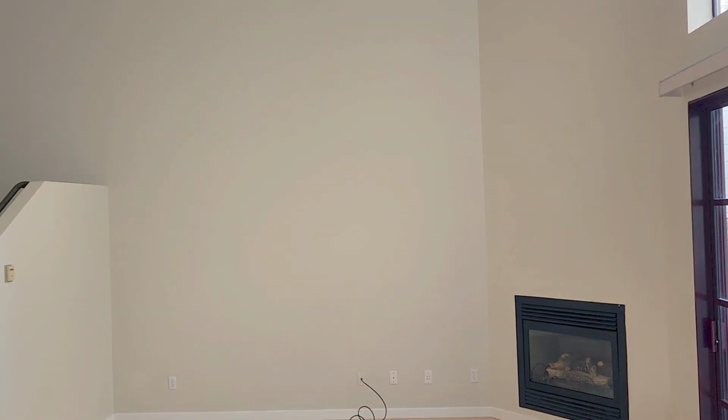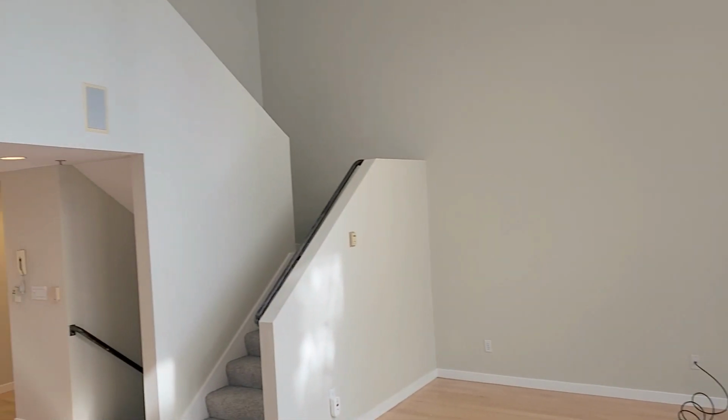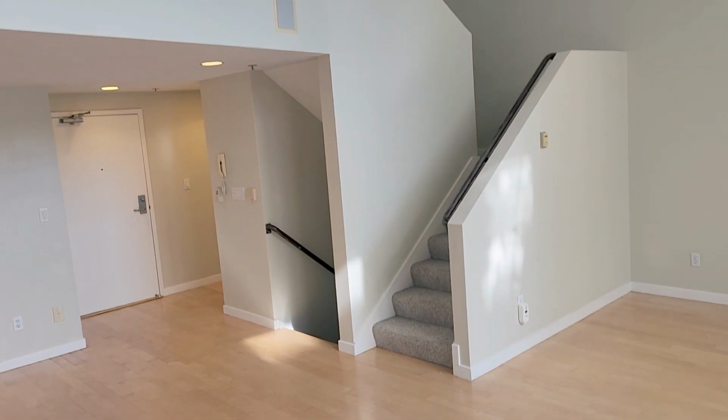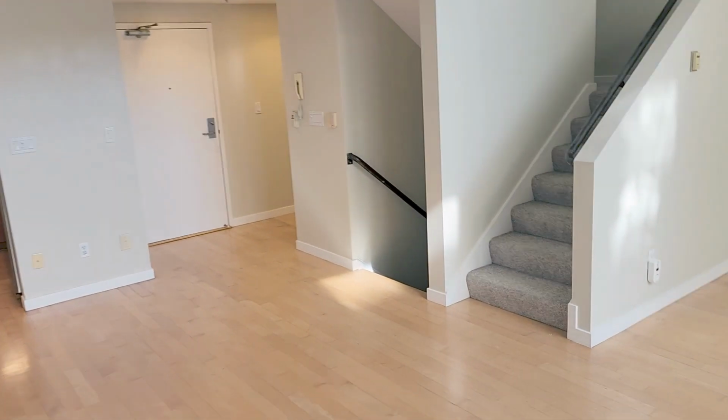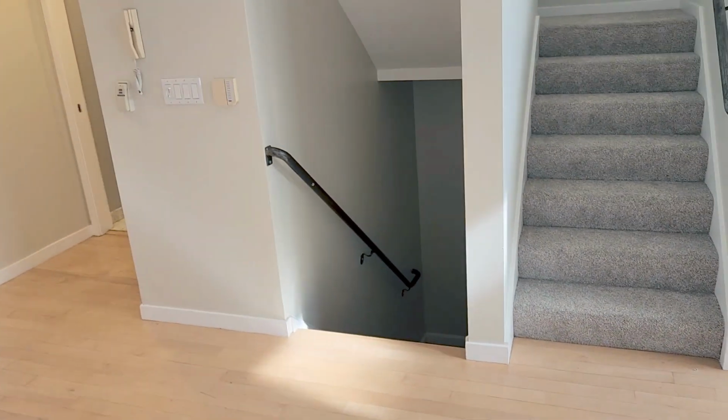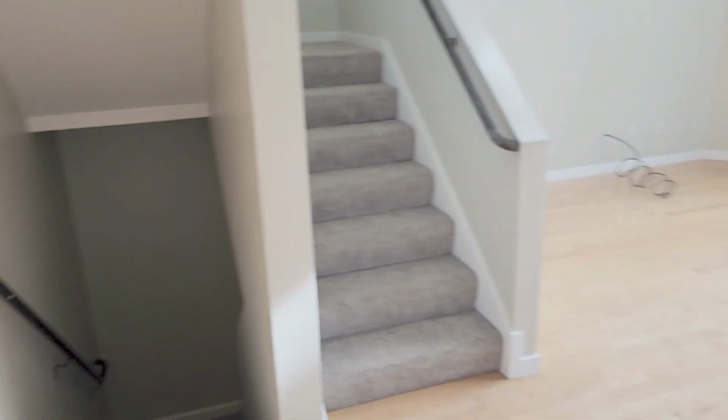I'll just give you a full look. This is the lofted space, gas fireplace, and you'll see those stairs go up to one of the lofted bedrooms there. We have a ceiling fan, central heat, really a beautiful amount of space here on the main level, and I'll take you to the other floors as well.